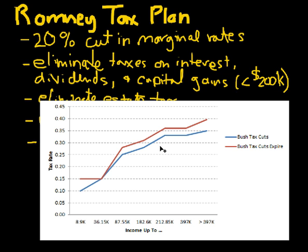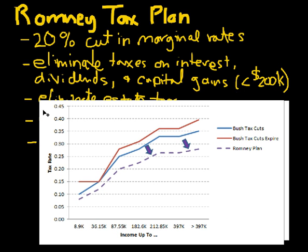We are currently operating under the Bush tax cuts of 2001 and 2003, and that's the blue line. And you can see that was reduced from the prior tax policy, which is the red line up there that was prior to 2001. Now Mr. Romney wants to reduce the blue line, the Bush tax cuts, with an across-the-board 20% reduction. What that means is if you're currently in the 35% tax bracket, you'll wind up in the 28% tax bracket. That'll be the new top bracket. On the other end, the lowest bracket, the 10% bracket, will be reduced to an 8% bracket.